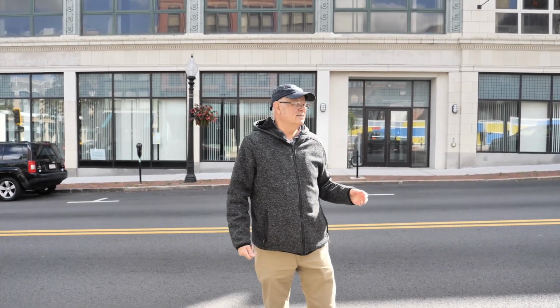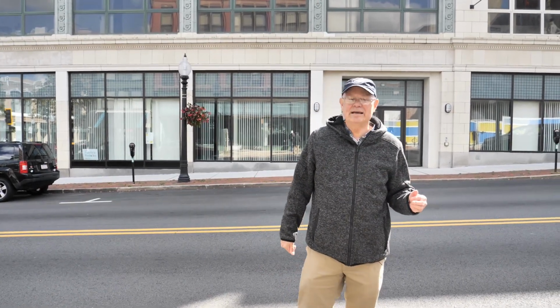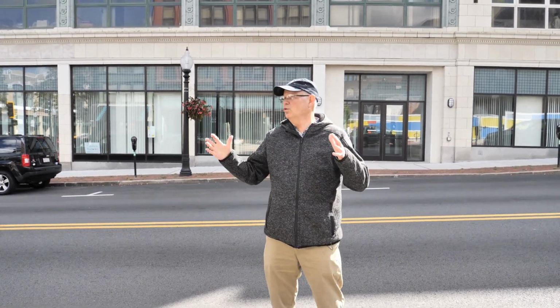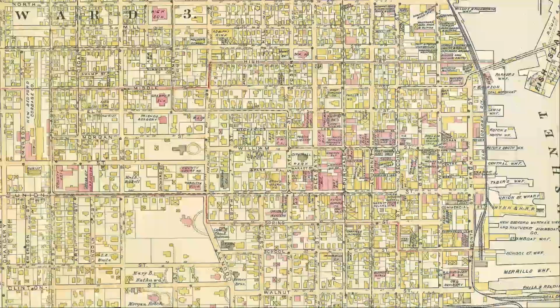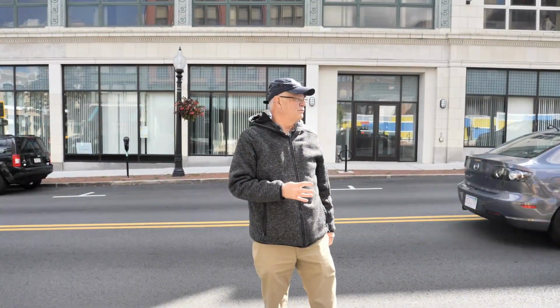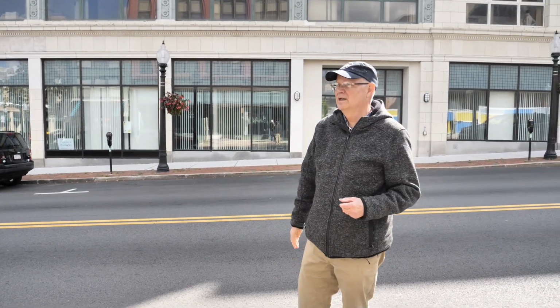Now his sons were George Eddy Jr. and Abraham Eddy. And around 1880, they decided to build a whole new retail building right on the site of the old. They demolished the old building that the father had established, and they put this building up here. Four stories, but kind of a big department store for 1889.